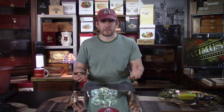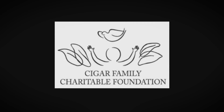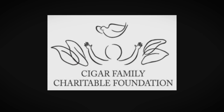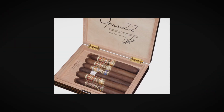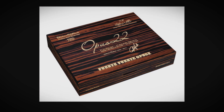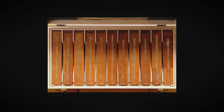It's a great partnership. And through that partnership, the Newmans have access to tobacco from the Olivas as the Fuentes do, and some wonderful cigars are created and distributed around the world. In 2001, Newman and Fuente joined forces once again to establish the CFCF, the Cigar Family Charitable Foundation. Many of you know what this is through the extravagant, wonderful products that Fuente and Newman under this company combined make, including items such as the once a year Opus Fuente Fuente charity box.